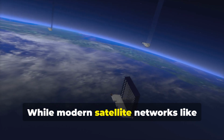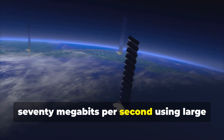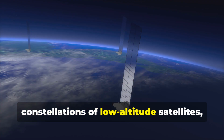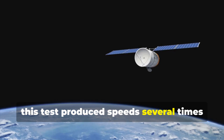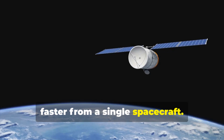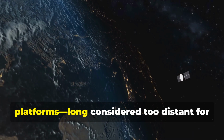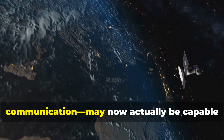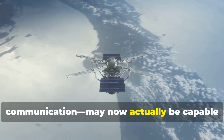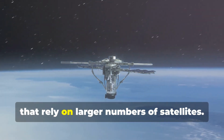Another reason this result stands out is the comparison with performance expectations. While modern satellite networks like Starlink deliver speeds around 60 to 70 megabits per second using large constellations of low-altitude satellites, this test produced speeds several times faster from a single spacecraft. So, the breakthrough suggests that GEO platforms, long considered too distant for efficient high-speed optical communication, may now actually be capable of matching or even surpassing systems that rely on larger numbers of satellites.